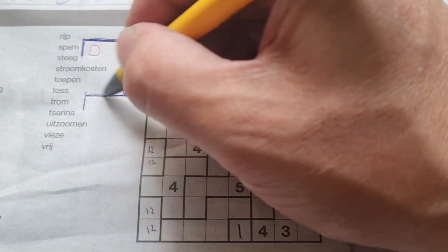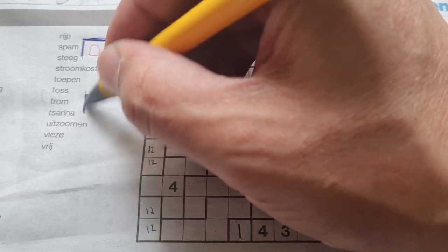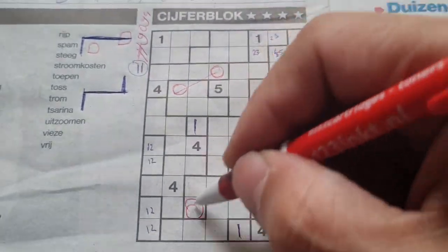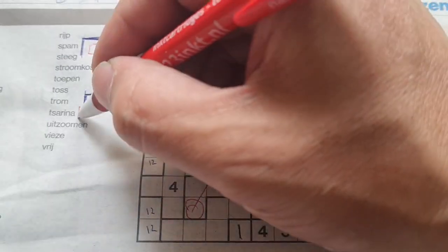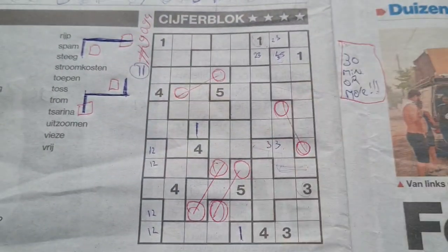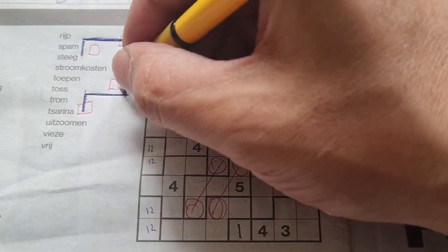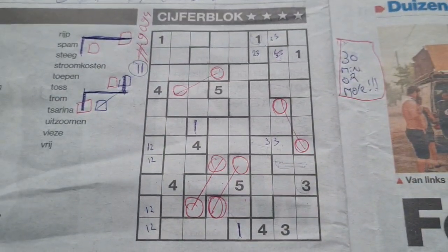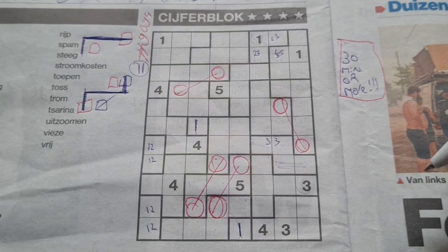When you see the Z construction, remember that this box has the same number as that box. So this box has the same number as that box. But also that box has the same number as this box. So that box has the same number as this box. Alright. Only one Z construction.